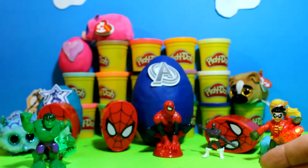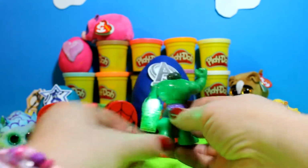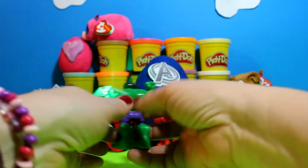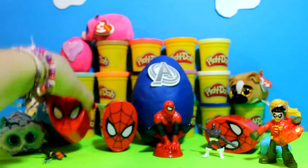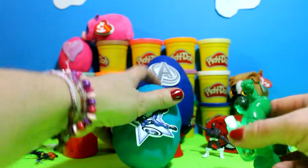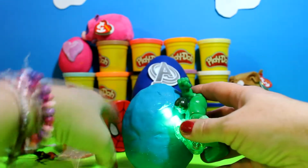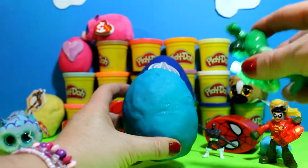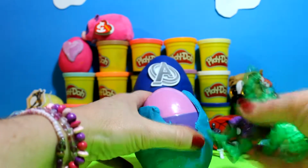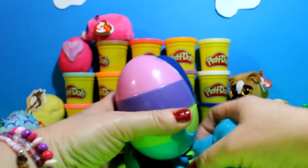All right, Hulk, it's your turn. What are we going to do? Time for blue egg. I see it. Let's get it. Okay, we're going to set Spidey right down here. And let's get our blue egg. Laser it, Hulk. Laser it. Bang! Boom! And with your laser, we can open this egg. Let's get it going. Here we go. Whoa! All right, Hulk. Thank you so much. Let's see what's inside.